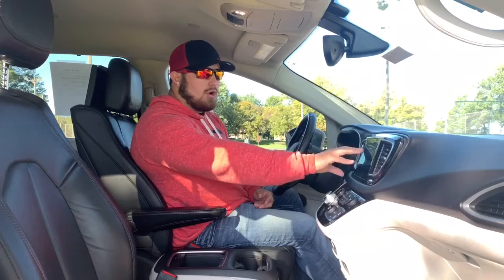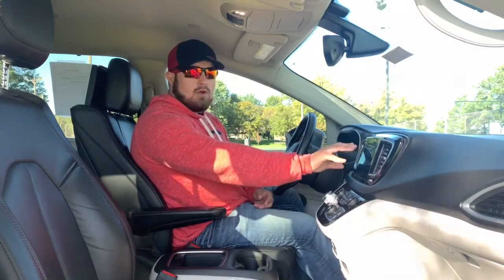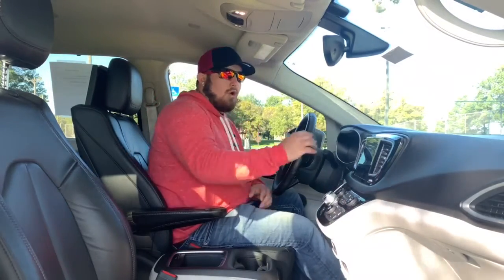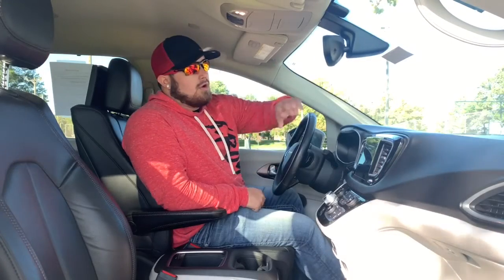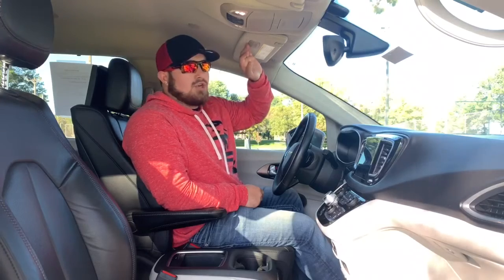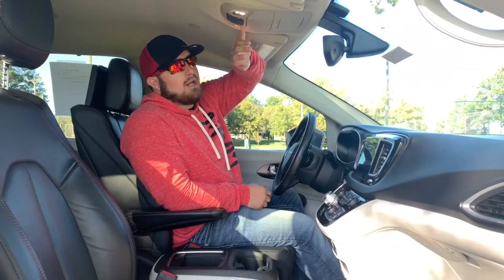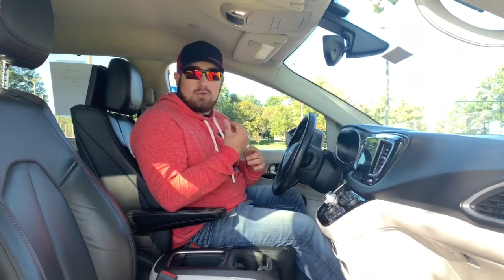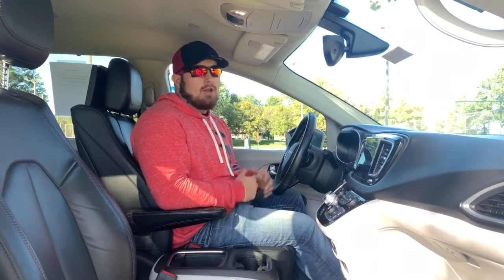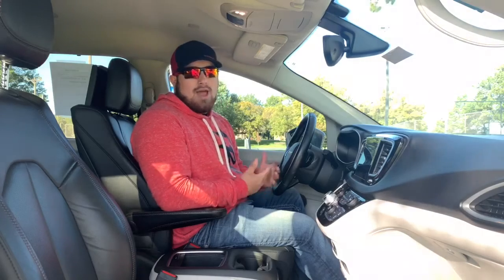You can control your climate right from here. So when you're adjusting stuff down here, you can see what's going on up here. Or if you don't want to touch this and just want to touch screen, it's all right there. You also have what you can call OnStar on your rear view mirror. You have a garage door opener up here, which you just connect to your garage door. You have buttons right here that control your rear doors, so you can just hit a button and the door will automatically open, so you don't have to get out, dropping kids off from school, going to events. You don't have that kind of stuff going on.